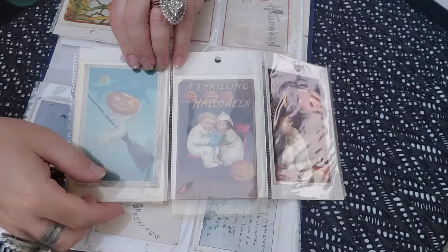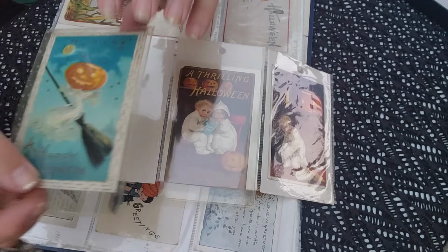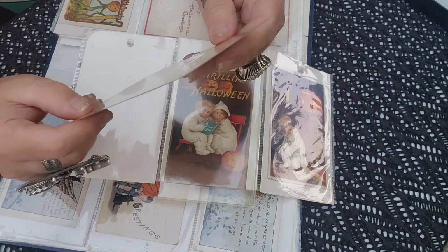Let's look at the back of this one. I think this is, oh, it is in a protective sleeve. It was never used. Look at that. And see, you can tell that that card's authentic. See where the face is pushed through that card?